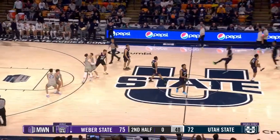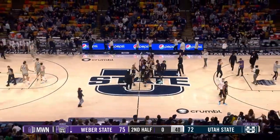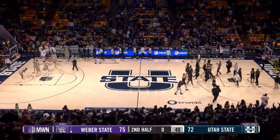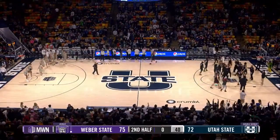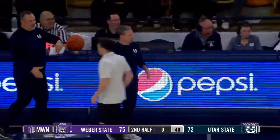Scramble for the ball, and Weber State runs to midcourt as the Wildcats celebrate a huge upset victory over Utah State. Aggies drop it to the Wildcats, 75-72.